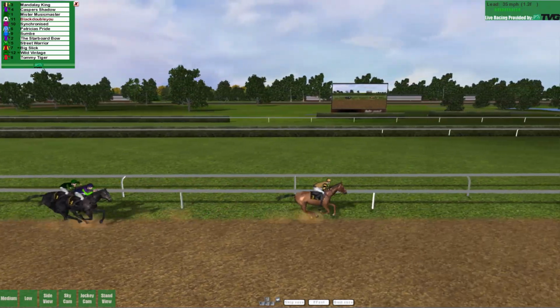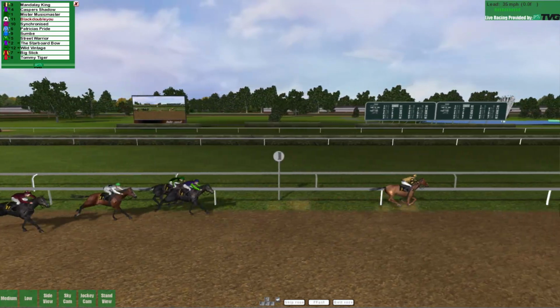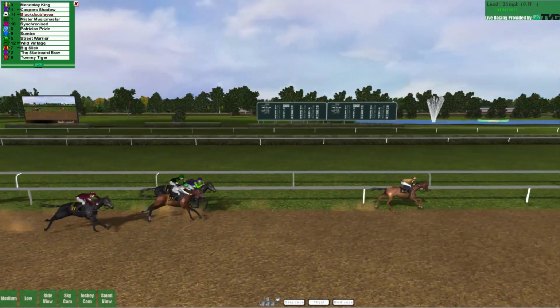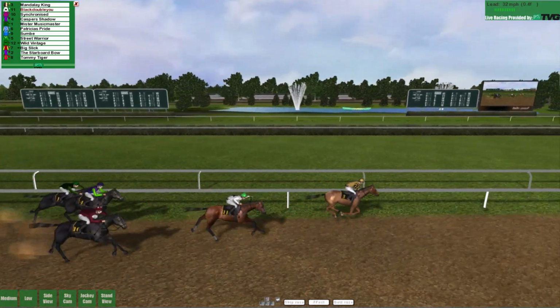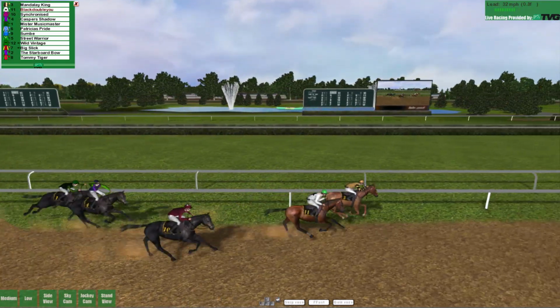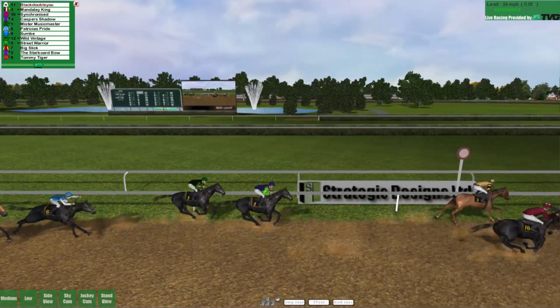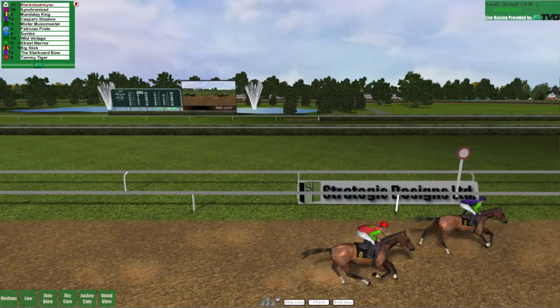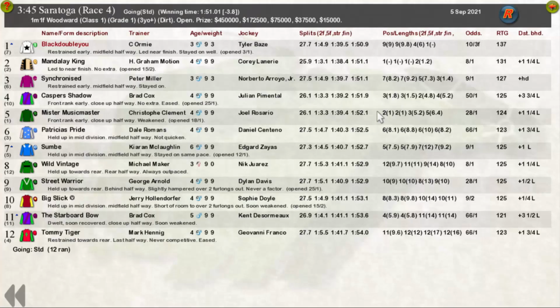Down towards the final furlong. We are up into 4th. We are absolutely flying. Absolutely flying. Can we sustain this charge? Final half a furlong. Mandalay King went early. Did really well. Is going to get done at the line by us. Synchronize comes up as well at the line. Just doesn't get up on Mandalay King.